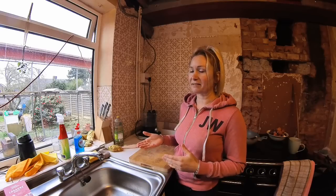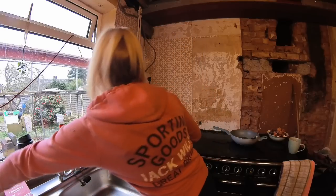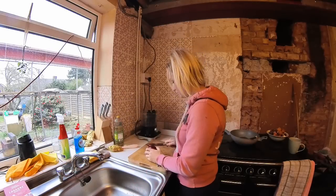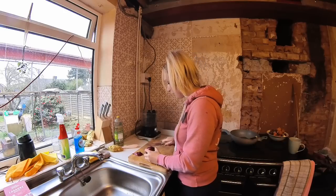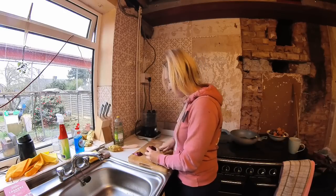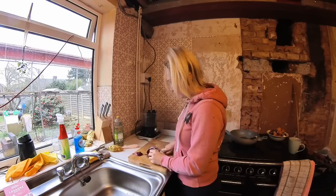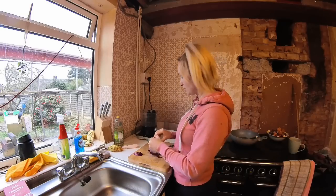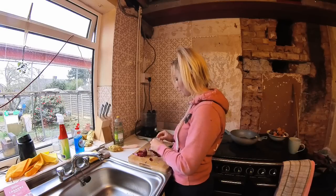Some people would say I was an evil stepmom, and some people would say that I'm really kind for doing it so that they're healthier. But anyway, here goes. The first thing I am going to do is just chop down an onion. And to be fair, onions are something that is really, really good for flavour. I know they're a very strong vegetable. It gives so much flavour to any meal really.